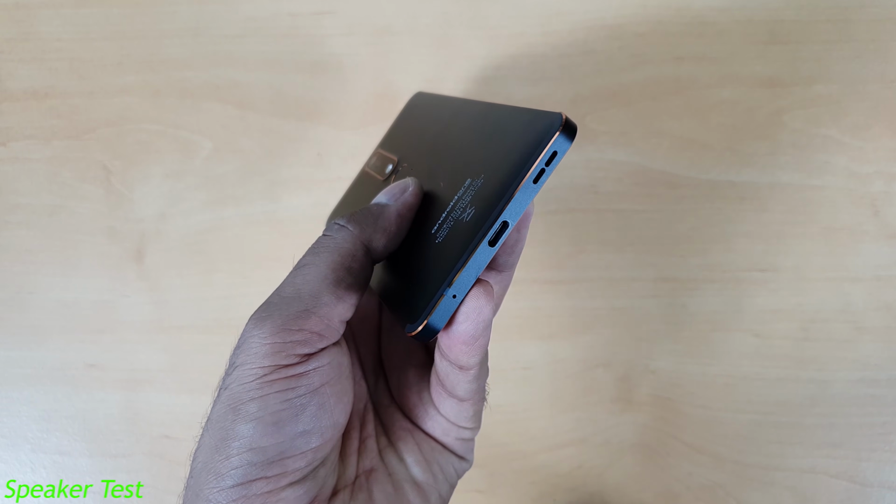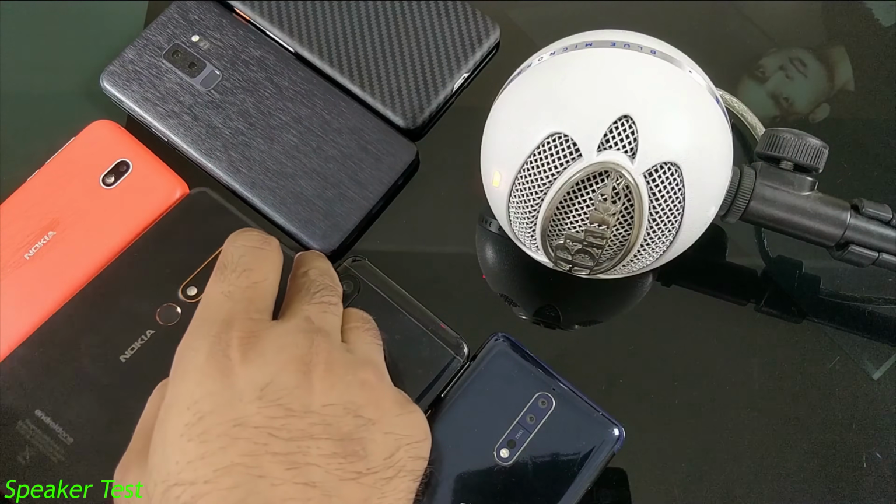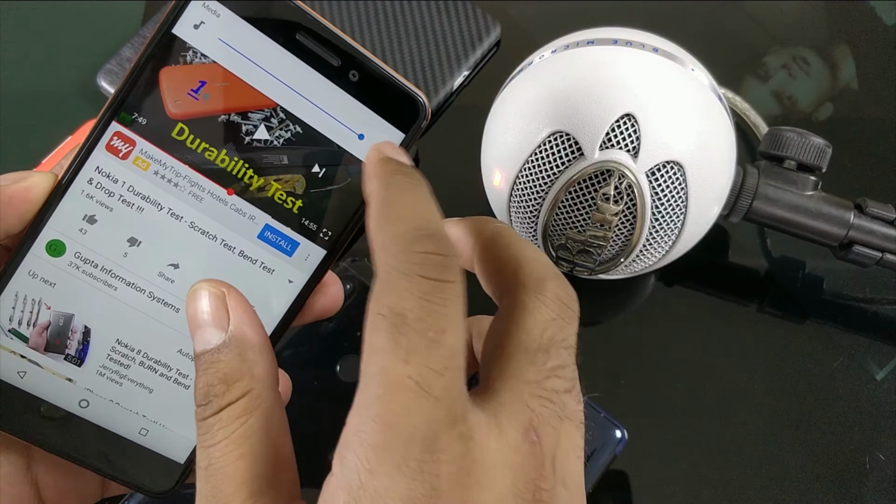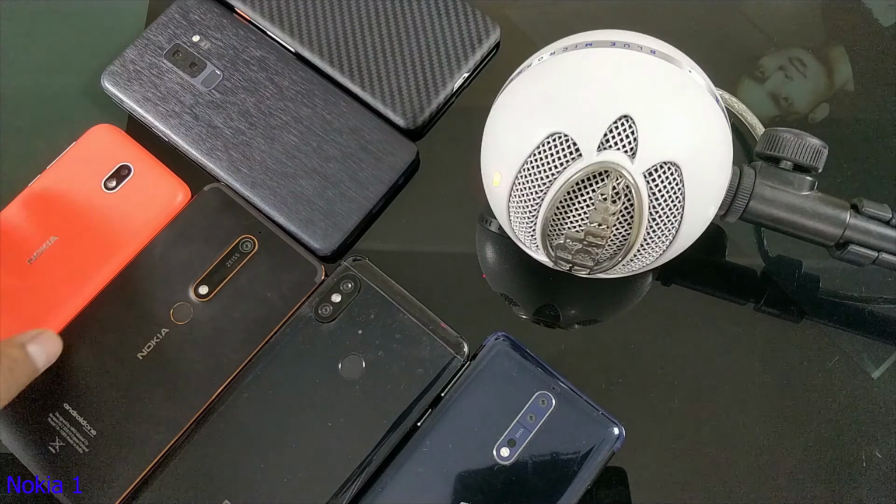Let's do a quick speaker test. This is a single speaker with the Nokia Ozo spatial audio sound system. So I'm going to take a couple of devices, so let's start and see. Here's a quick sample in front of you.